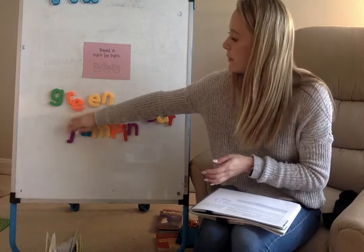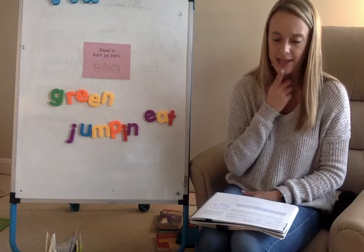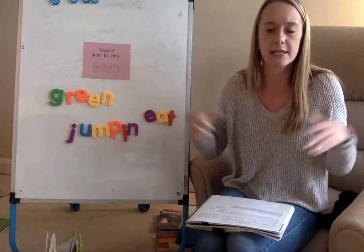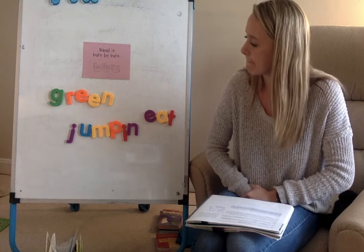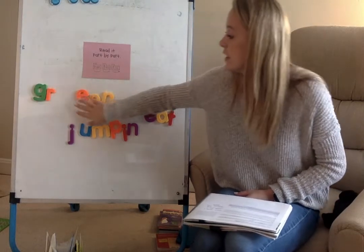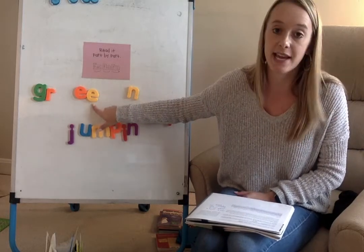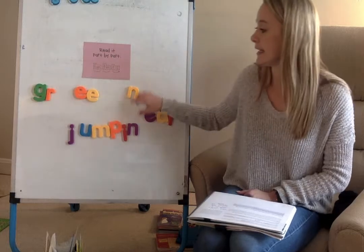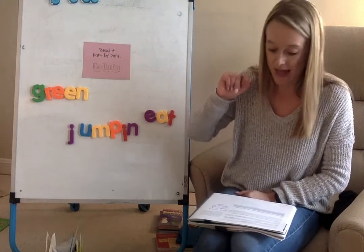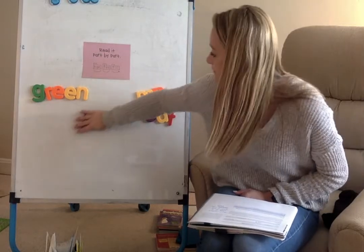Can anyone read that word for me? Green, good. How could we break this apart? I want you to think for a second. How can I break this word apart? That's right. We might break it into green, like that. We know the two E's together say E. Green. Very good. Are you ready for a challenge? Let's try a giant word as a challenge now.